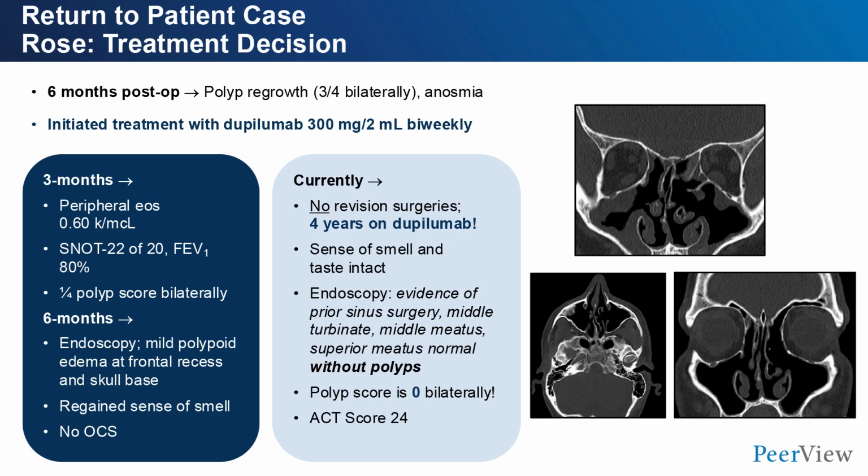So, visiting our friend Rose again. She definitely needed some help, especially when our traditional treatment options were not working so well. We had maximized our options in general across the board. So we decided to initiate treatment with dupilumab.